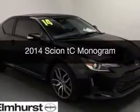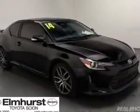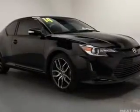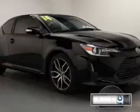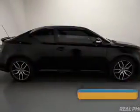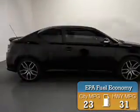This is a used 2014 Scion TC. It's powered by front-wheel drive, a 2.5-liter four-cylinder engine, and a six-speed automatic transmission. With fewer than 20,000 miles, this vehicle has a long road ahead. Great fuel efficiency saves you money by requiring fewer trips to the gas station.